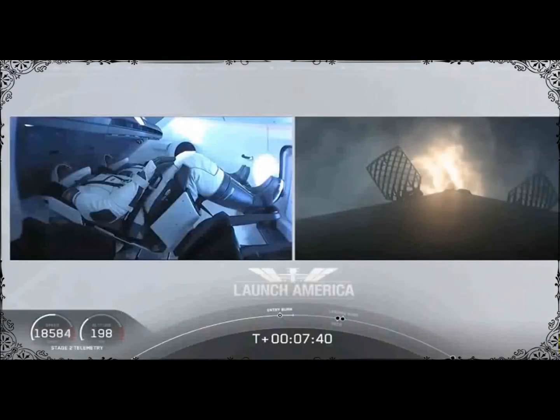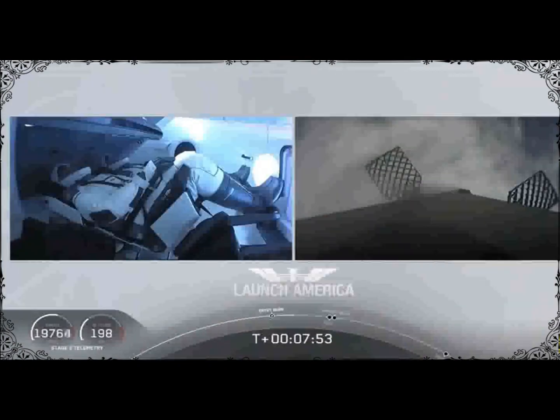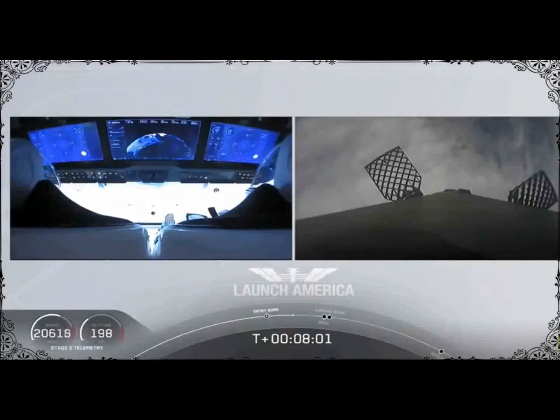Stage 2 FTS is safe. Well, that entry burn continues. We're just about a minute away from SECO. We'll have a number of events all happen in rapid succession. It'll be the second engine cutoff, Stage 1 entry burn shutdown, and that Stage 1 landing burn shortly after. Yeah, actually just within a few seconds of each other.